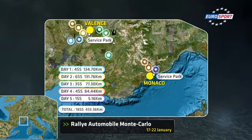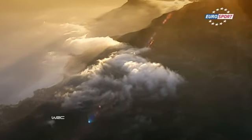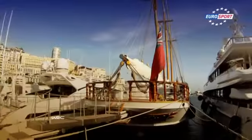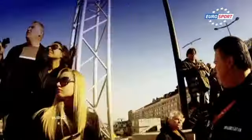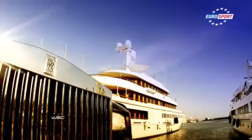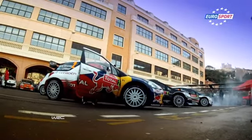18 stages in total. Well, today the rally finally arrived in Monaco. Portside Monte Carlo, fantastic sunny weather, feels like springtime. Some splendid yachts, an inviting service park and some happy rally fans. A wonderful backdrop then for the second part of the 2012 Monte Carlo rally.